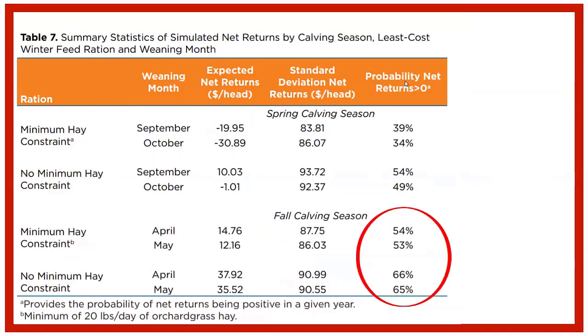So we look at the net returns comparing the spring and fall calving season. The probability of a positive return is almost doubled depending on what our forage situation is. And in these studies that were evaluated, our spring calving season with no hay constraints, we had about a 50-50 shot of positive returns or profitability, net returns, where that was increased to about two-thirds of a chance when we were not limited in forages.